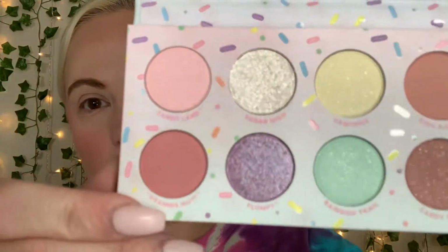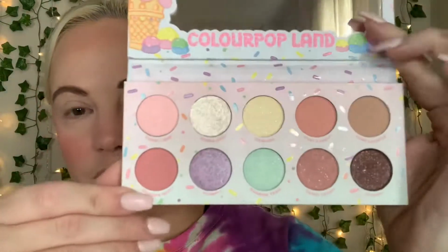We are going to go ahead, though, and play with the Candy Castle palette, which of course came with the Colourpop Land collection. I am so excited for this palette. This is a 10-pan palette. It's in a different setup than most of theirs. I think that the packaging is probably the cutest thing I've ever seen in my entire life, and this is what the inside looks like. A lot of you have probably already seen this, but I'm gonna go ahead and show you anyways. My white is doing a little crumbling business, but that's okay.